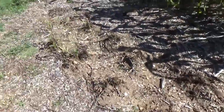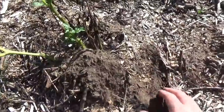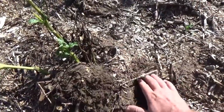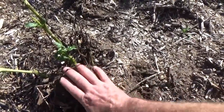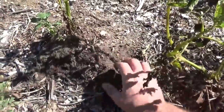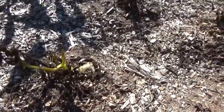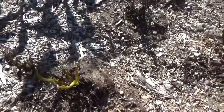But look, I keep trying to cover these and they keep being exposed by the rain, but we'll get to them when we're ready. Here's another one exposed. Oh, here's a whole mess of them exposed. Oh boy. So the rains that we're getting are uncovering our potatoes. We're not ready for them yet.